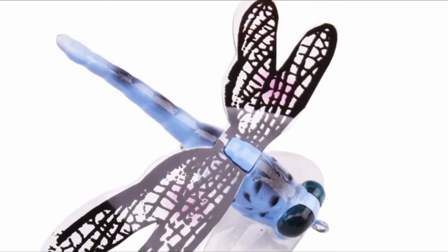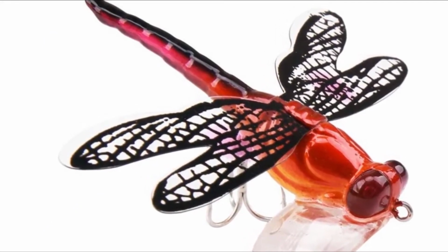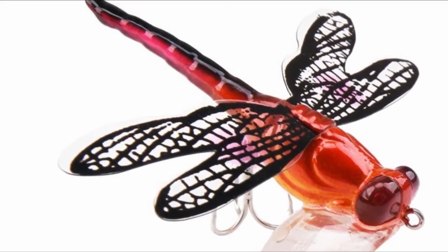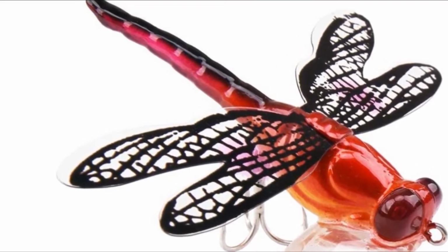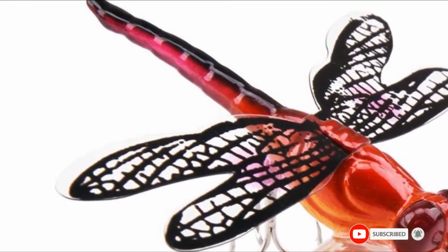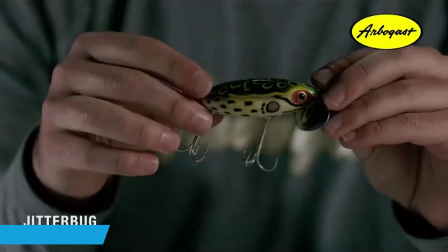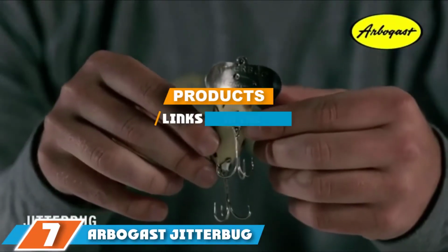Resistant to rust, it can be used for many seasons without issues and is available in several different bright colors. The wings of the makeshift dragonfly can also reflect the light shining on them, providing further attraction to the fish that lurk down below. Very compact and easy to carry, the lure can work equally well on the sea, in lakes, ponds, or even in rapid streams. At the 7th position of our list, we have ARBOGAST JITTERBUG Topwater Lure.